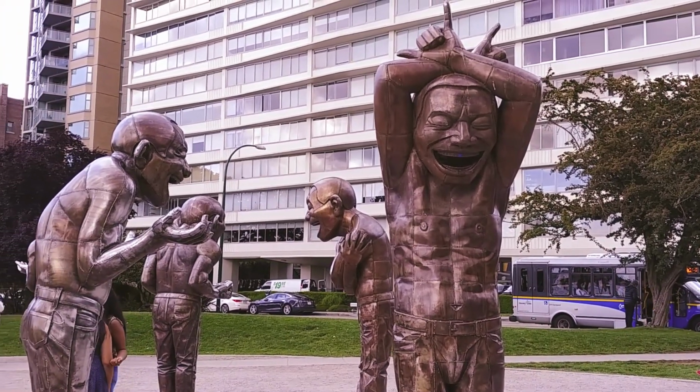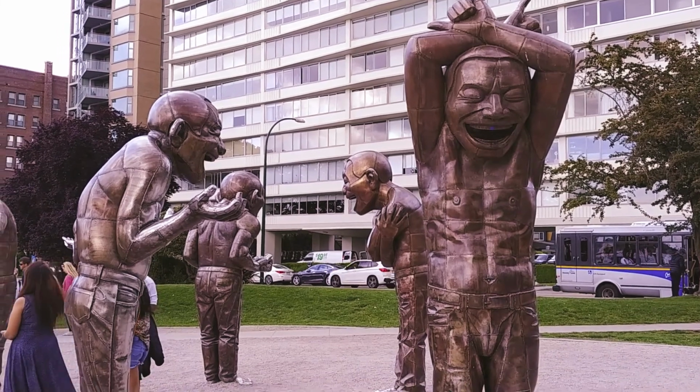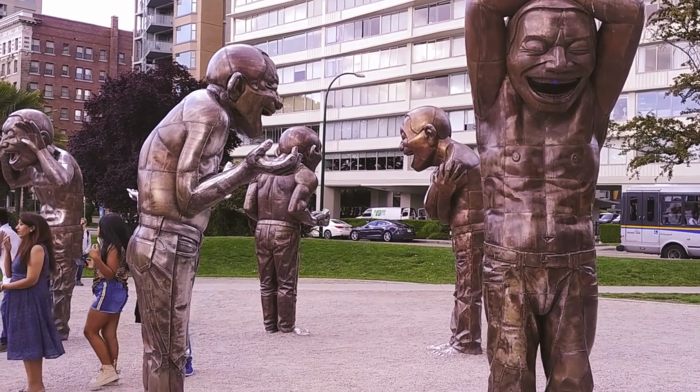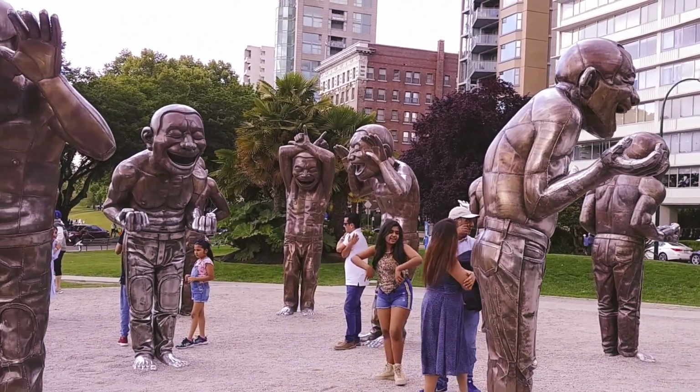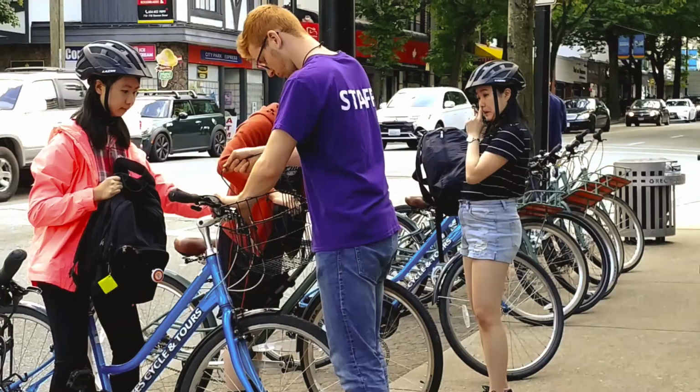May this sculpture inspire laughter, playfulness and joy in all who experience it. So said the creator of these wonderful figures decorating the foreshore.